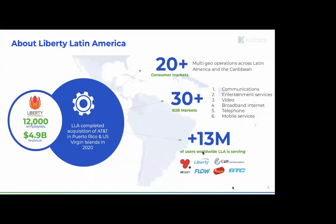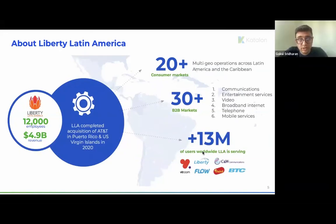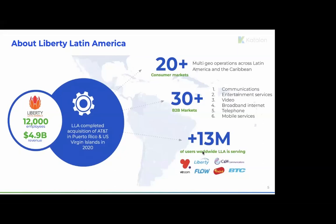Yeah, sure. So as you know, right now Liberty Latin America has a market over 20 plus countries, right? So in 20 plus countries we are serving almost 13 million people worldwide. And when we come to the market, it's mostly on the Liberty Latin America side and the islands, Puerto Rico, US, the Caribbean under the consumer brands, right? Let me give you some of the markets, say Jamaica, Puerto Rico, Saint Lucia, Saint Vincent, Trinidad, Barbados. So these are the different markets where we are serving the customers.